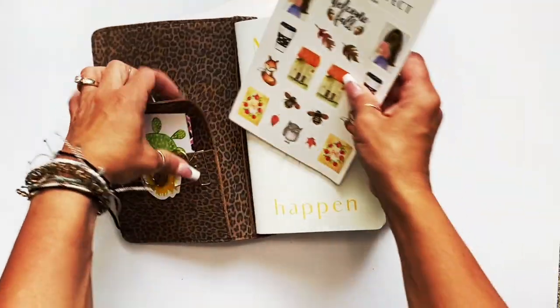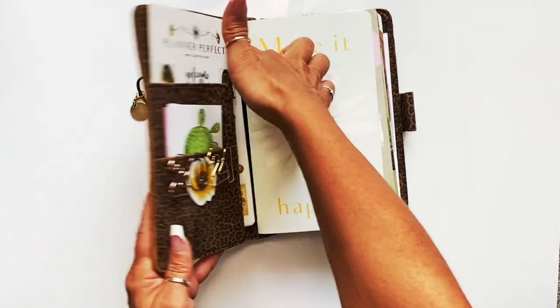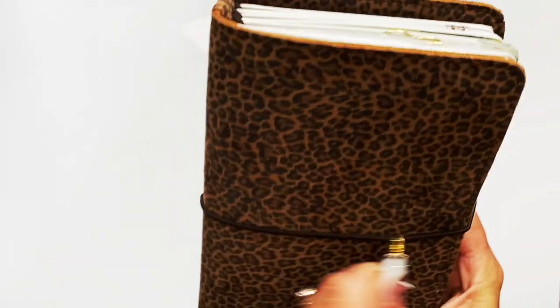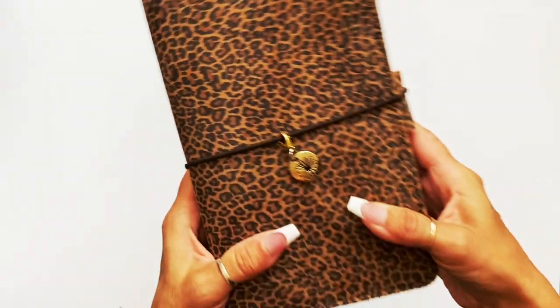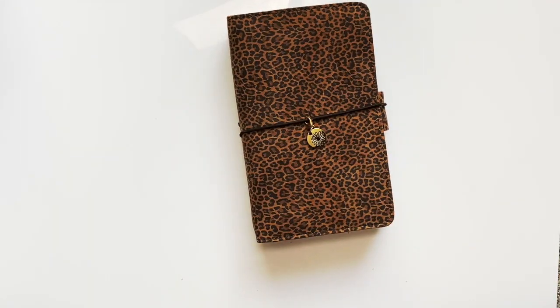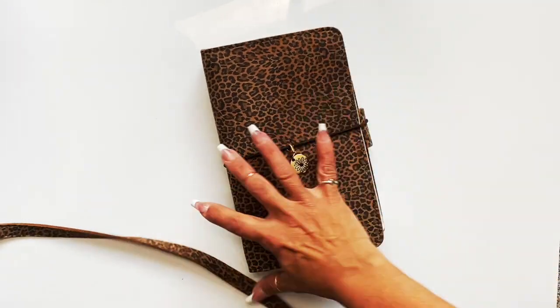Absolutely stunning. I have this in everything and every size. I just can't do without. This leopard will always be a stocked leather. We actually have a snow leopard that's coming out too in 2022. I'm gonna make sure this stays in view.